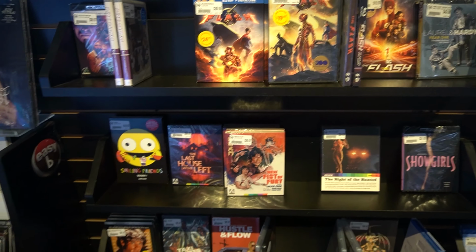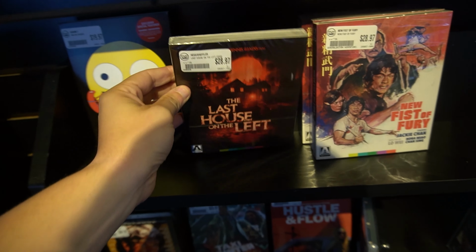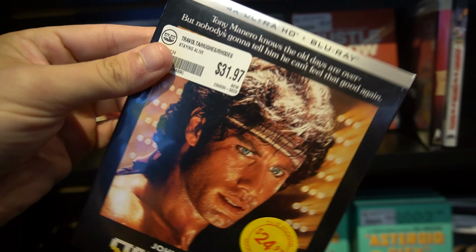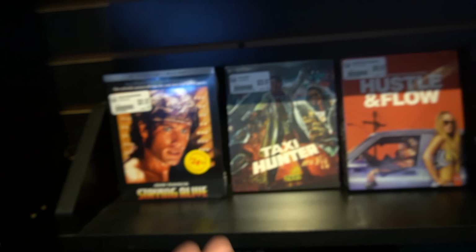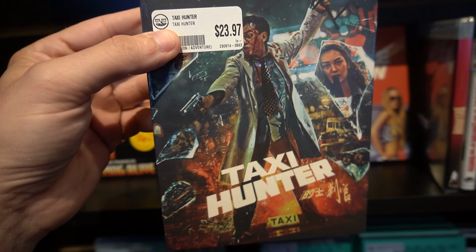And what else do we got here? We have the Last House on the Left Arrow title. That's what's going on right there. Got John Travolta in Staying Alive. Well, yeah, that's their 4K going on. And then Taxi Driver, that's actually a nice slipcover. There's a lot happening, and I like it.